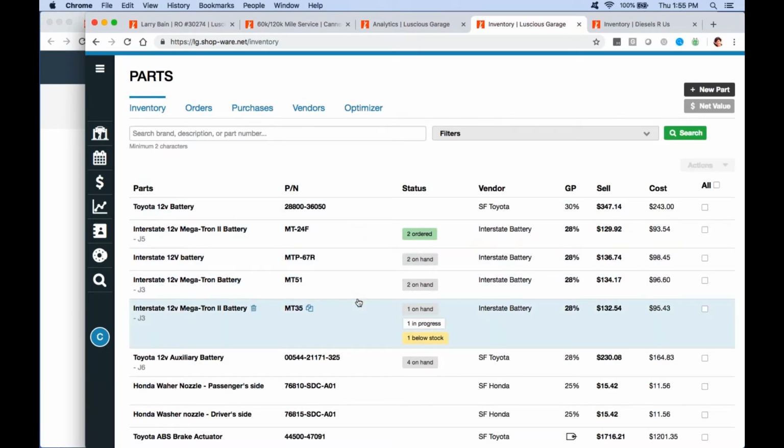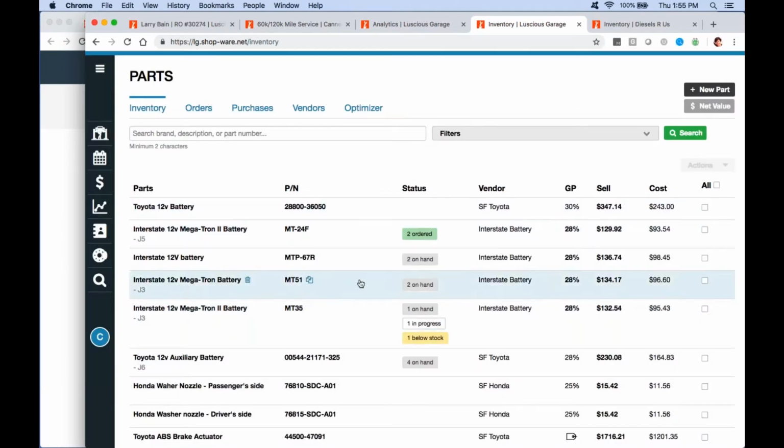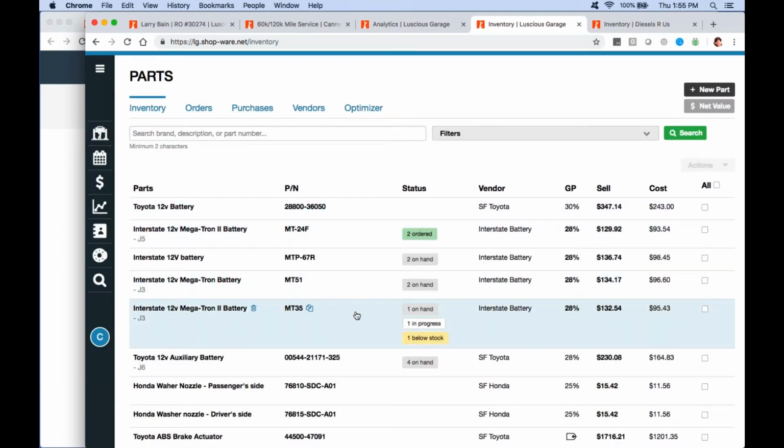So whichever have just come back will be here, and then you have an opportunity to edit the part price, edit the group by opening the part in the modal and assigning the group to it at that time. So you would just see the ones that are coming back here and make those edits on a case-by-case basis. There's been some discussion about whether or not we need to actually build this into the parts receiving process, and we haven't heard that from people. They've been able to manage it this way.